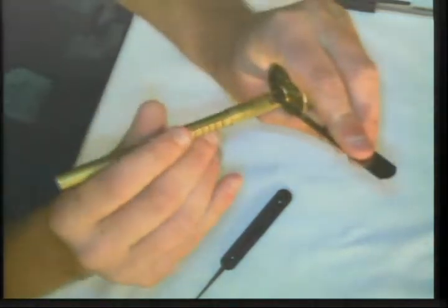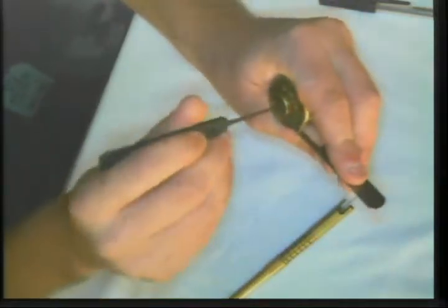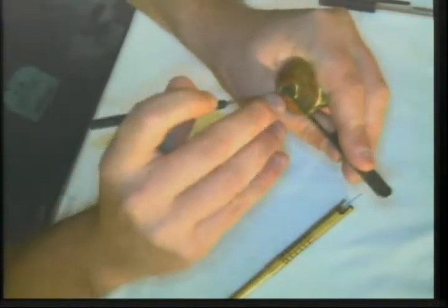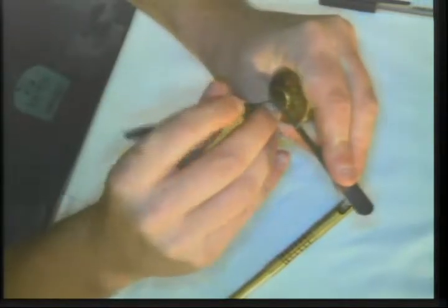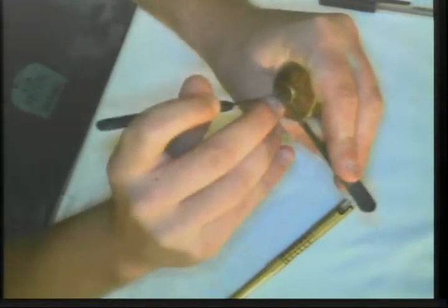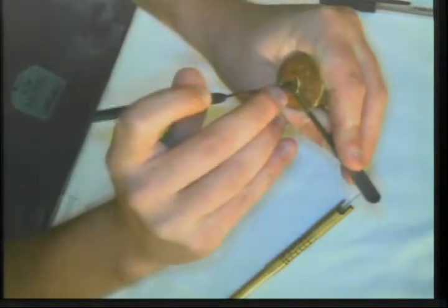This is a 6-pin. That's correct. Say again? Is it factory spec? Is it a factory specification lock? It is. Yes. This hasn't been altered in any way.